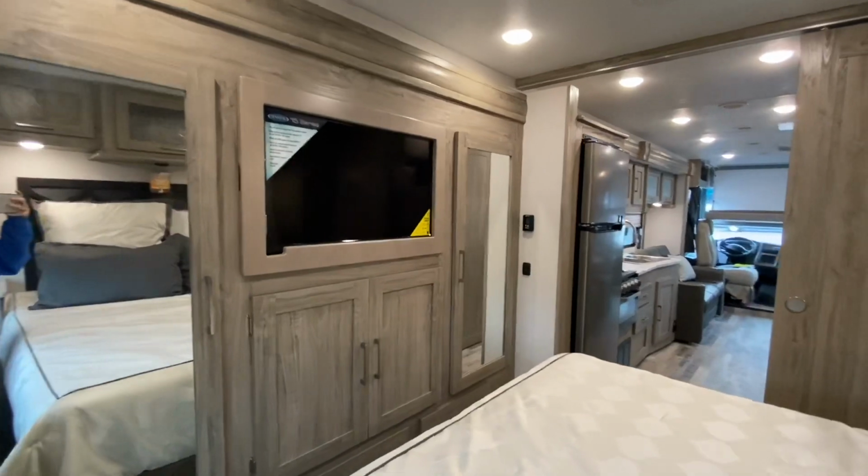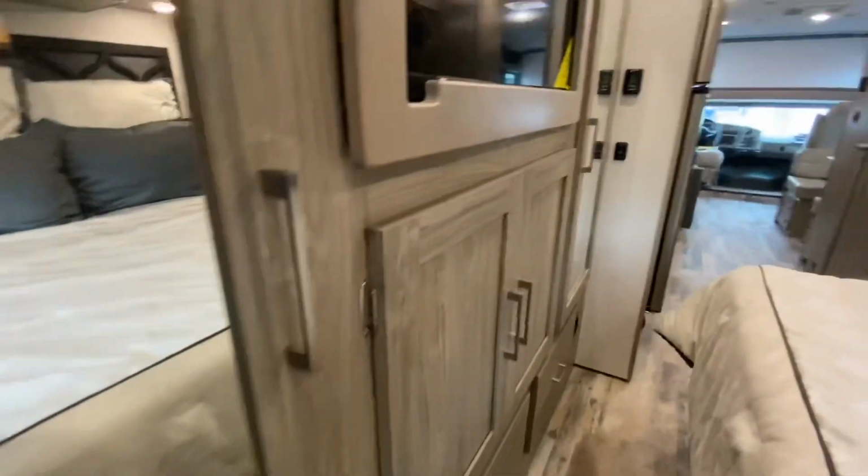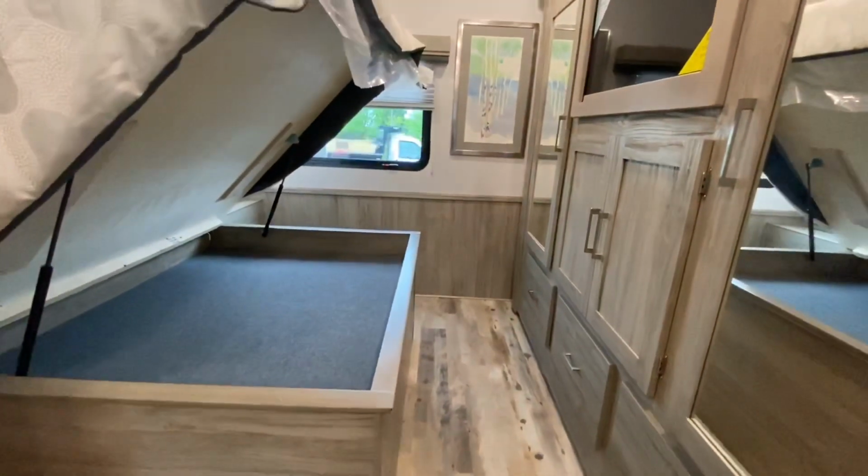His and her mirrored wardrobes, and even drawers. The bed even lifts up for more storage space.